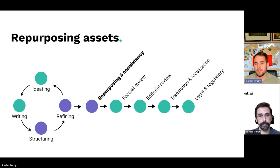So the first area is repurposing and consistency. To reiterate, it's important in an enterprise project to keep consistency, and for that, good structured content that is easily reusable is essential. Otherwise you duplicate information, either content or assets. So repurposing not only improves SEO, but also improves consistency. But we have an actual marketer here. Jordan, perhaps you can tell us how you relate to this in your day-to-day.